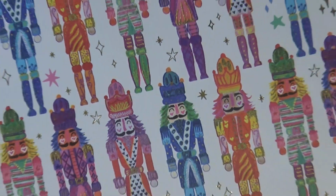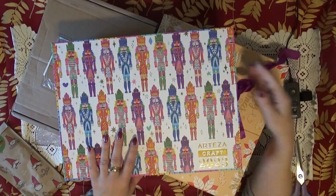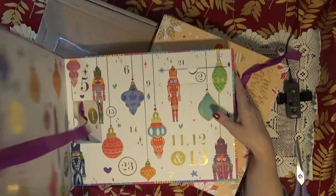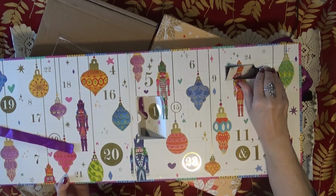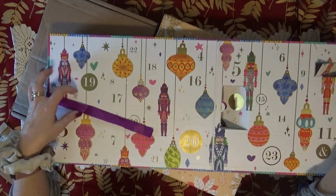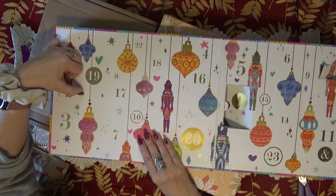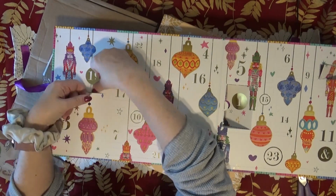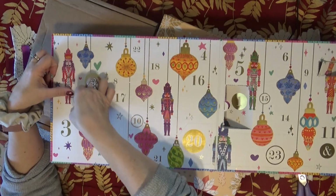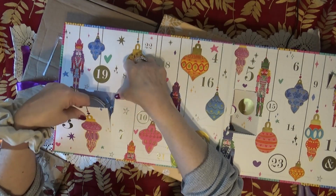Okay, let's see. Arteza. Number 3. Number 3. Ooh, all the way down there. I'm just pushing 2 in here further. Number 3. All right. The door open. You see the big door? Oh, it's a big door too.